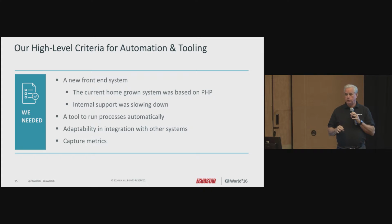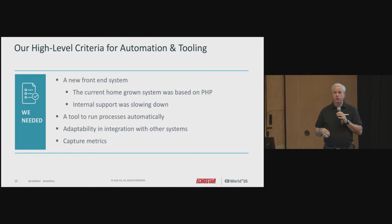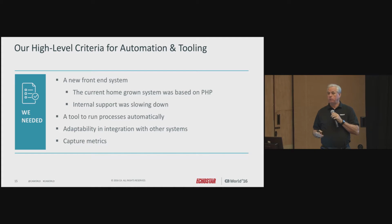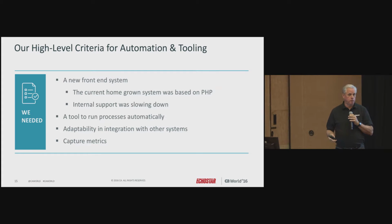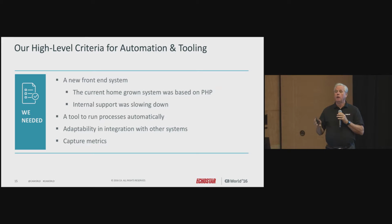One of the things we looked at was our high-level criteria for automation. We wanted to look at the type of tools involved. We had worked with CA before, about 3 years ago. They came and did an audit. At that time, they had Release Automation, but because of the complexity of what we're trying to do, they found that because of our PHP system that we needed to hook into, PHP couldn't provide the hooks necessary for just RA. So at that point, it was determined that we couldn't proceed forward with RA.